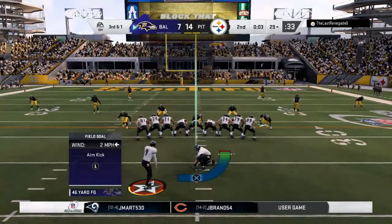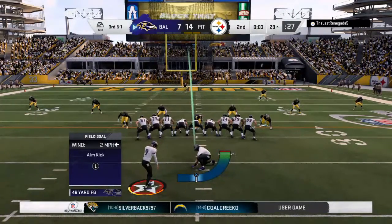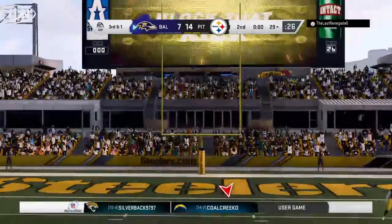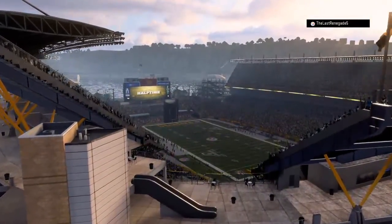So 3 seconds here remain in the half. On is the field goal unit to see about getting 3 points. From the right hash, it's a 46-yard attempt. And this one looks good. It is good. Right down the pipe. So it's on to halftime in this AFC divisional round matchup.